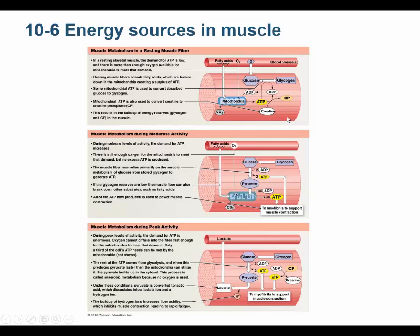This is the collage showing you at rest. At rest, we store glycogen and fatty acids. Moderate activity, we're doing it in the presence of oxygen. Peak activity, we can't keep up with the muscle contraction by aerobic respiration. So we do this anaerobic lactic acid production. And we can only do that for a short period of time.